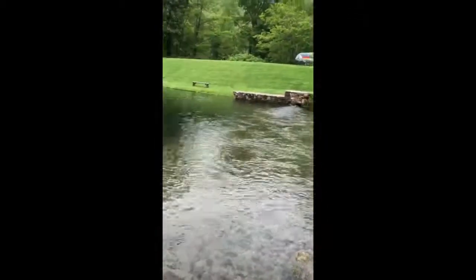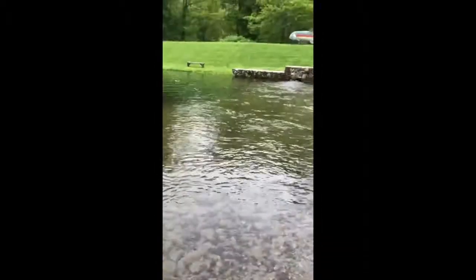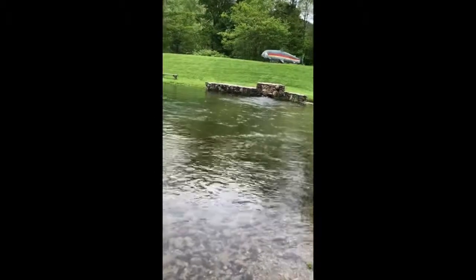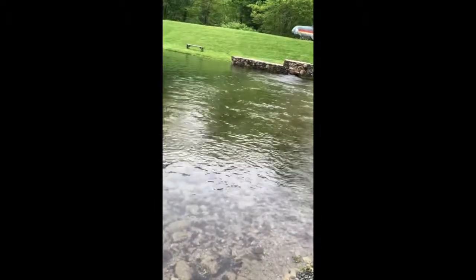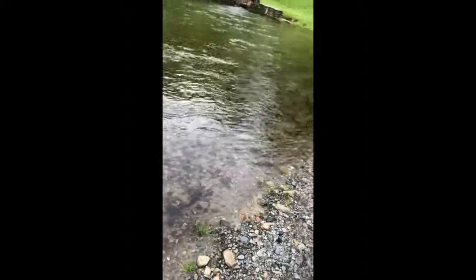And just slowly retrieve it back. Like where that running water is. Yeah. You see where that? Yeah, there's a ton of them around. You got one on? No, but there's a ton of them around it. Yeah. Faster retrieve it and throw it towards that water.